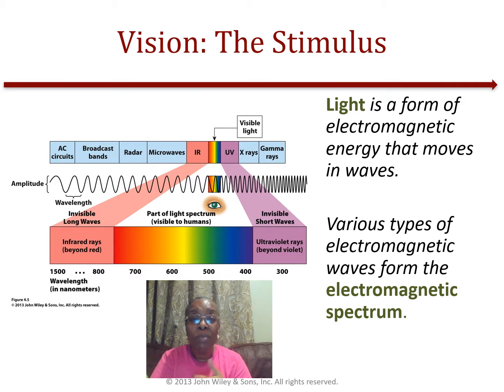Now, when we're talking about vision and looking at that stimulus, we have to think about the electromagnetic spectrum. When we're talking about the full spectrum of electromagnetic waves, this contains very long wavelengths, which we can consider AC circuits as well as radio waves. That's at one end, and then relatively short cosmic type rays will be at the other end. Also, only light waves in the middle of the electromagnetic spectrum can be seen by the human eye.